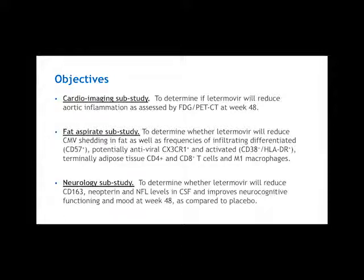Cardio, the imaging sub-study, looks at reduction in aortic inflammation. We will have to write an R01 for that one. Peter Hunt and Priscilla Hsue are working on it. And I think we could have something submitted by September, and hopefully we will get that funded. The PET study, that's Merck funded. Merck agreed to fund it.